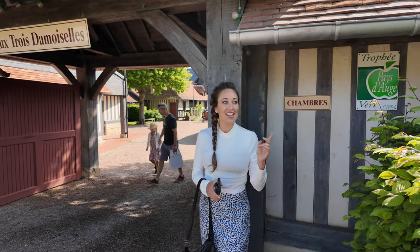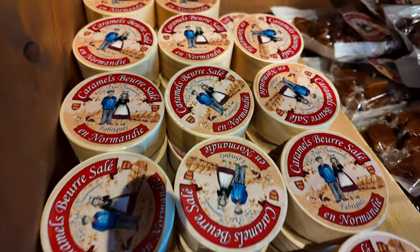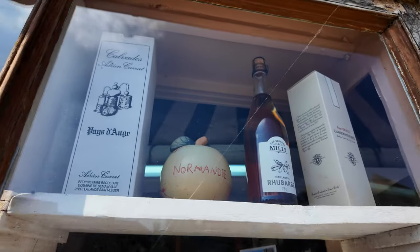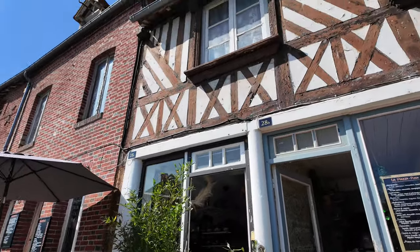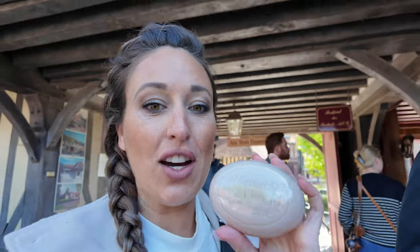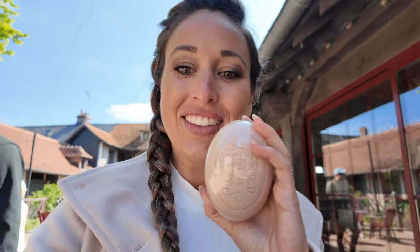Beuvron-en-Auge, and it says that it's the cutest picturesque little town to go to, and they have a fromagerie and a crepe place. If you're gonna go see a few different places during the day, this is a must stop because it is so picturesque. I did get some soap, and it's milk of the donkey. No, it's sweet. Sweet like a donkey.